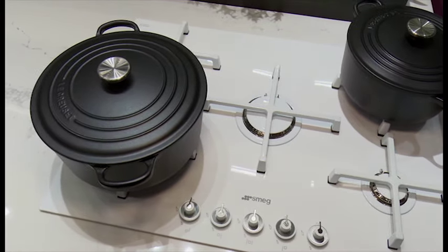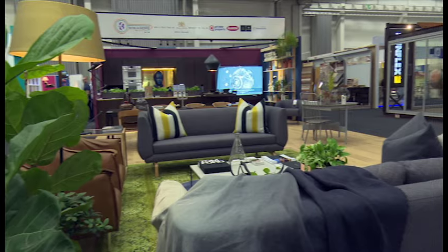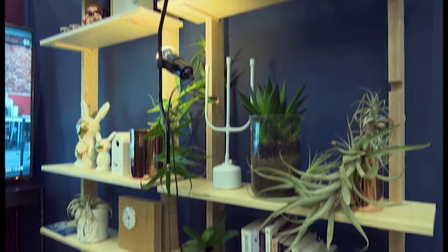Yeah, the stand here this week at Decorex really represents what the Polo Village is all about. And we wanted to create something that the people can get a sense of the space and how to work with the space. And my opinion is that they've done a great job with it.